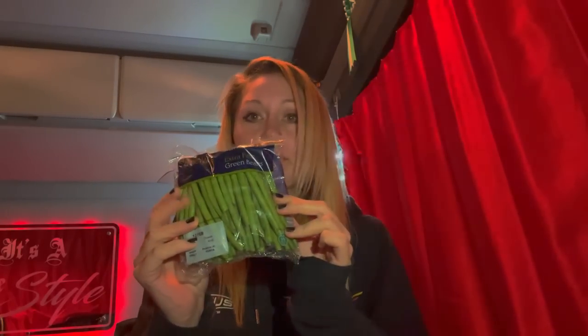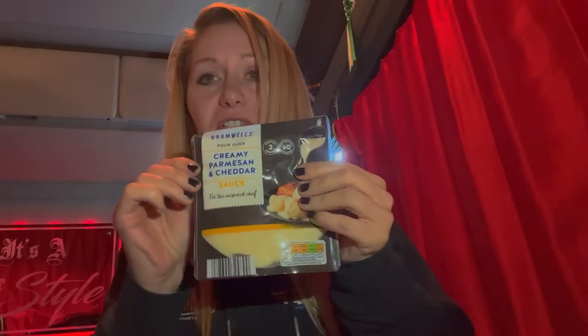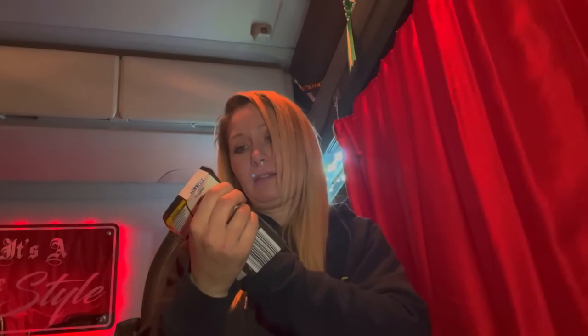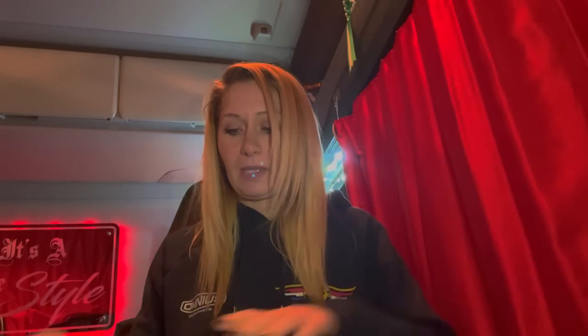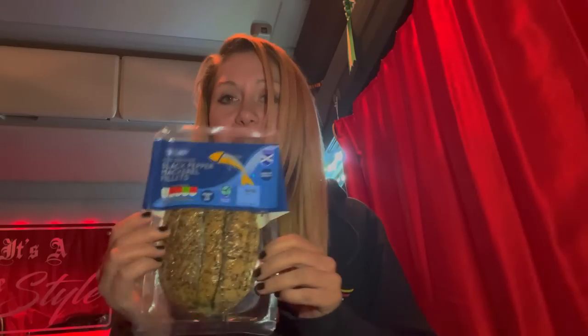So this is one of my go-to little meals for when I'm in a rush, when I haven't got time to prepare anything before I go to work. So what we have is some fine green beans, some microwavable rice, some creamy parmesan cheddar cheese, and I've got some black peppered mackerel fillets, but I also do it with salmon or chicken or anything that's pre-cooked meat, basically.